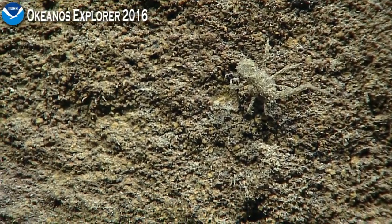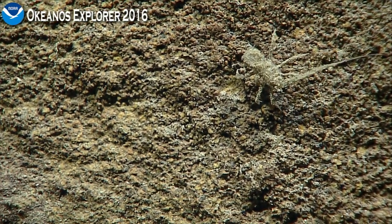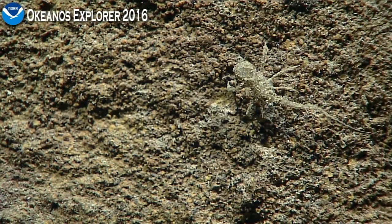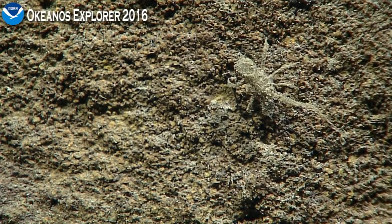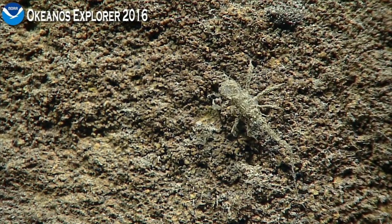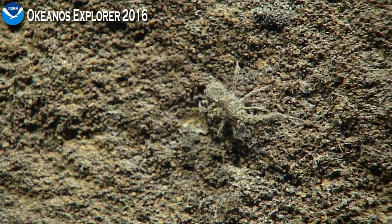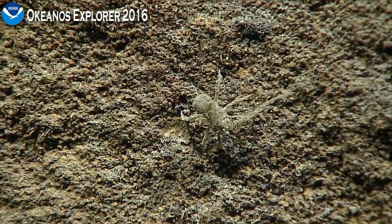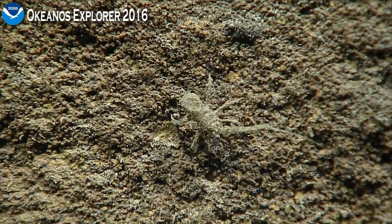Is this animal covered with sediment? Yeah, it looks as if it has just glued little fragments of the sediment to its exterior. That proboscis is quite fascinating, almost bug-like. It's disguising, decorating, camouflaging itself. Well, we almost didn't see it. Did you see its back end? Looked like it opened up. Yeah, it did. Maybe that's its front end.